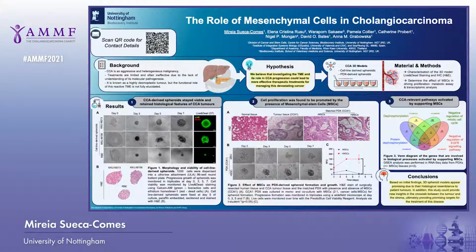So I've always been really interested in cholangiocarcinoma, and I decided to pursue this as my PhD, ultimately with the aim to provide some new insights to patients and families that have been affected by this devastating cancer. The focus of my PhD is the tumor microenvironment, and I'm trying to understand the role of mesenchymal cells in cholangiocarcinoma. We all know that CCA is an aggressive and heterogeneous malignancy.